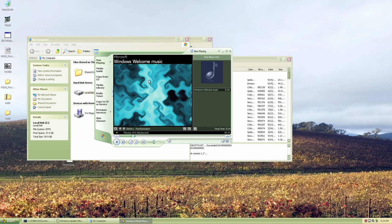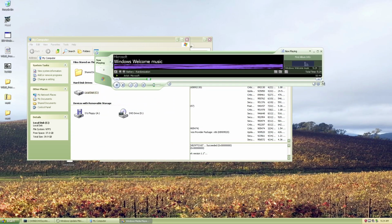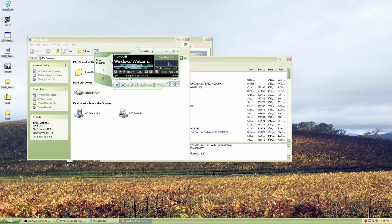And I really like these visualizations that came with Windows Media Player. I think they're really nice. I don't know why they got rid of them. You can stretch them. Here is the smallest visualization you can get.